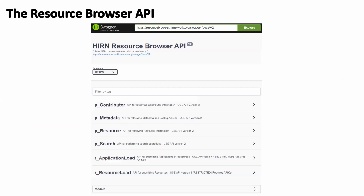Now, our API is provided to anyone who might be programmatically savvy. You want to grab some JSON, that's fine. And if you know what you're doing, you can do that. And in these endpoints here, the P designation means these are public endpoints, and the R designation means that they're restrictive endpoints. But you can just get in contact with us and get an API key, and you'll be able to access that data. We also provide information about some of the models that we use.